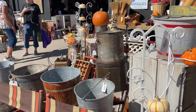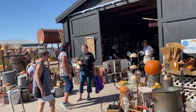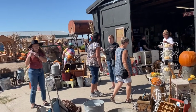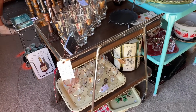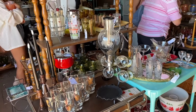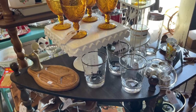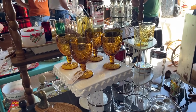Now finally, the last booth, or should I say barn, of the vintage market. This is always saved for last because they always have the best garden art and vintage dishes. Mid-century modern pieces, some silver, some vintage artwork. It's just so much in this little barn. Definitely good finds.